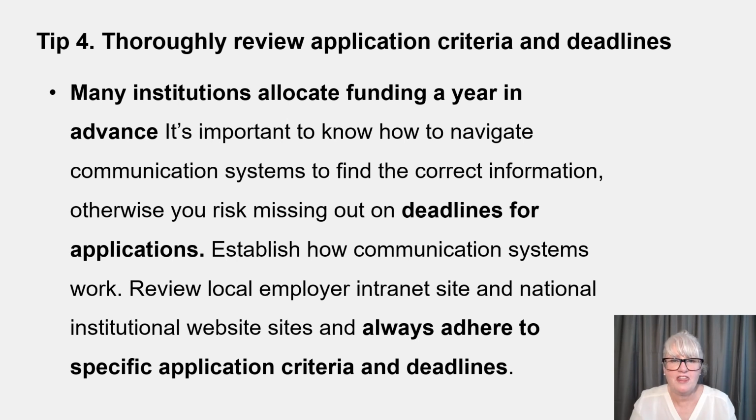Tip 4, thoroughly review application criteria and deadlines. Many external institutions allocate funding a year in advance, similar to CPD funding. It's important to know how to navigate communication systems to find the correct information, otherwise you'll risk missing out on a deadline for an application.